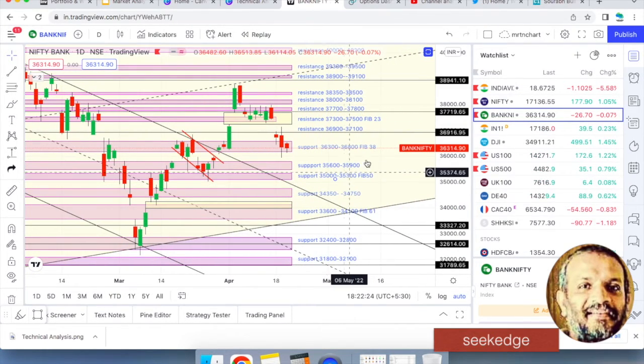So the current support zone is at 36,800, Fibonacci 38 retracement level. Below that, if that is breached, then you have 36,600, 36,000 nearby levels. That's where the support is, and below that you have 35,000 kind of levels, which is the Fibonacci 50 retracement level. This is Bank Nifty, remember that. And downside, if that is also breached, then you have 34,350, 34,750 kind of levels.